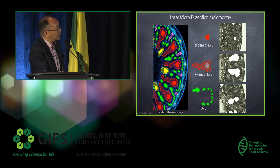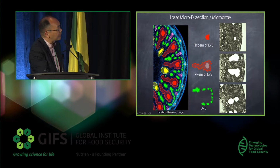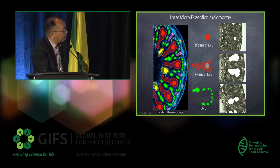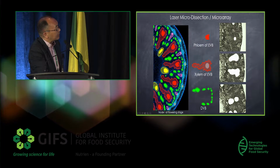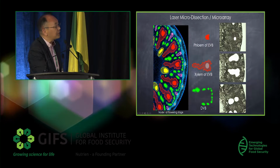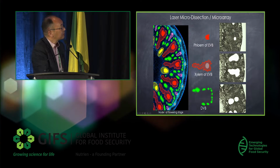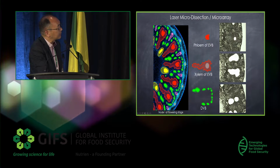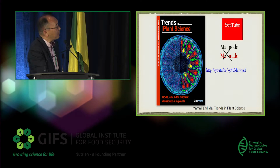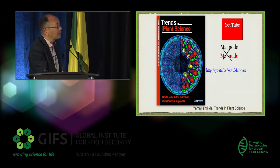Therefore, when mineral elements taken up by the roots are translocated via the enlarged vascular bundle, they must pass these mineral elements to the diffuse vascular bundle to reach the developing tissues. We call this process intervascular transfer. Okay? Intervascular transfer. Actually, many transporters are required for intervascular transfer.